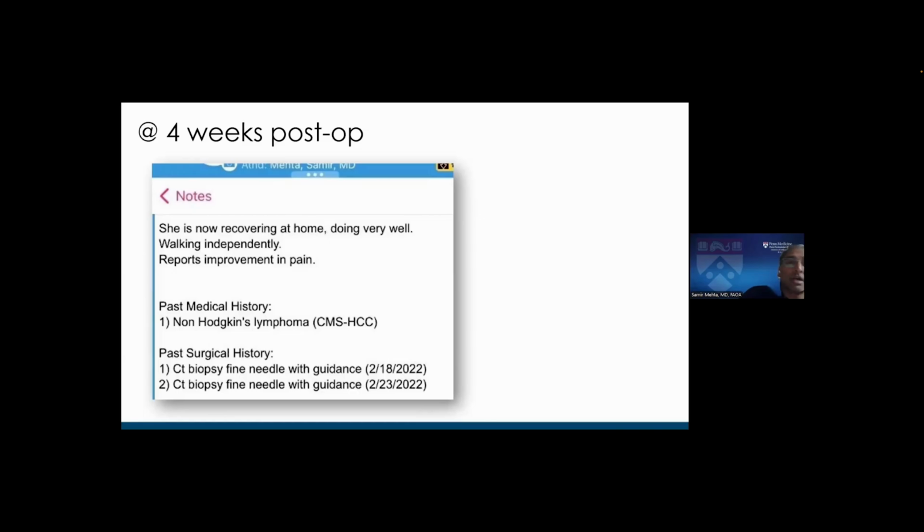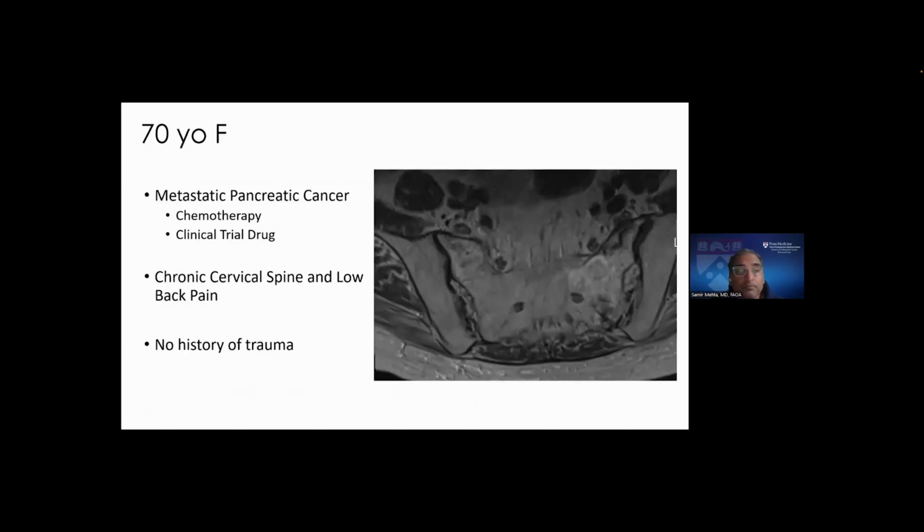This is her 4-week post-op note written by my PA. She's recovering at home, doing very well, walking independently, and reports improvement in pain. And I can assure you that my PA did not know that I was making this presentation, and I didn't write this note, so I was not biasing the data, if you want to call this data, but this anecdotal note. But you can see that, for her, it was different, right? She was admitted to the hospital. We had her transferred in. We fixed her, and within a couple of days, she went home on her own.